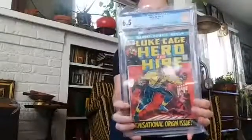Here is Luke Cage, Hero for Hire. That is the first appearance of Luke Cage. Beautiful book, presents very well. It's a 6.5, but it presents amazing. I love this book.